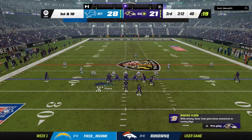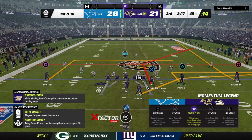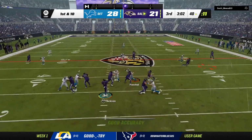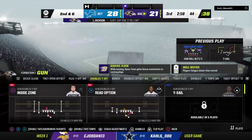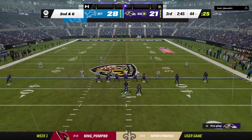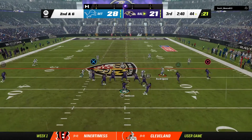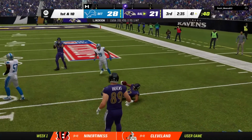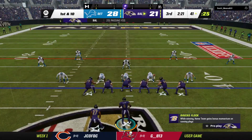Slot man moves right. Now Jackson on 1st down. And he will find his man on the outside. It'll go as a gain of 4, and it'll be 2nd down. Jackson. And that'll be complete to Dobbins. And it's going to be another 1st down as they'll get him to the ground at the Lions' 41-yard line.